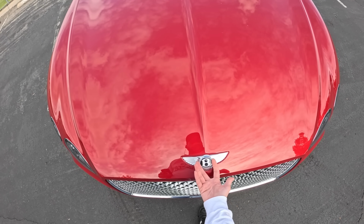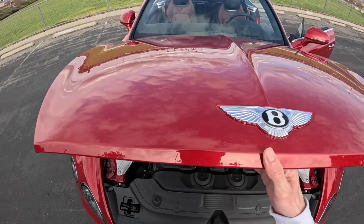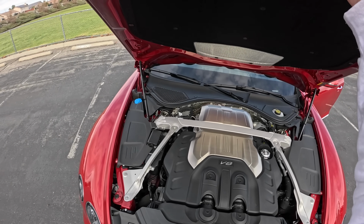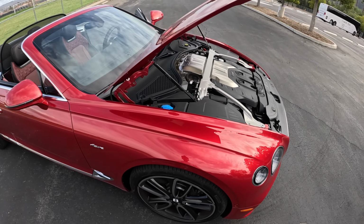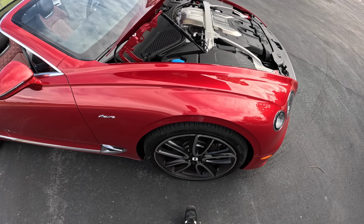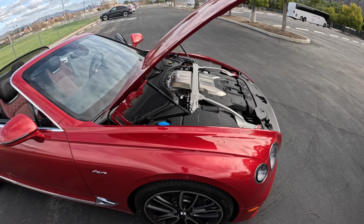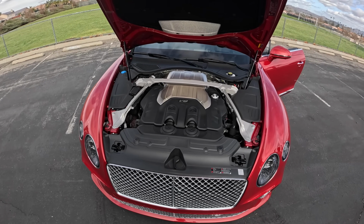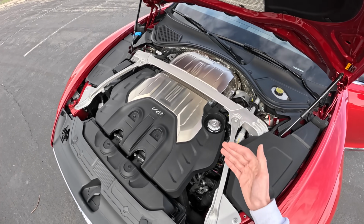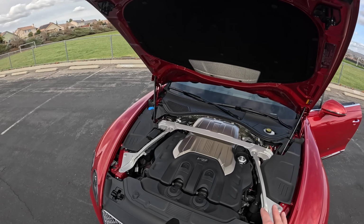Gone are the days where you would pull up on the Bentley B on the first generation Continental GTs, but alas, we have an Audi product under the hood, and you kind of get the vibe that it's an Audi product because of where it's placed, because look at this. That is all front engine, not a lot in the way of weight and balance to try to keep this thing facing backwards, or at least balanced in the middle. But we still have the Bentley B oil filler cap, the little things that still make it feel good.